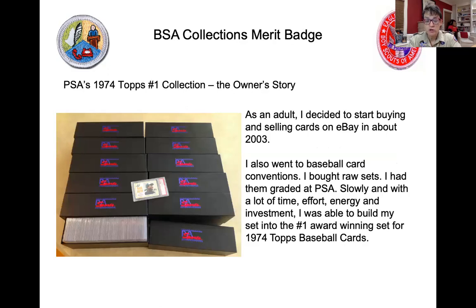So this same owner had the cards officially graded by PSA. I forgot what it means off the top of my head, but that is the professional sports grading card. There's another company that does grading as well, but this is the one that this collector used. And the #1 card, meaning each card has a number, and I think he said there's like 675 cards, something like that, in this 1974 set.